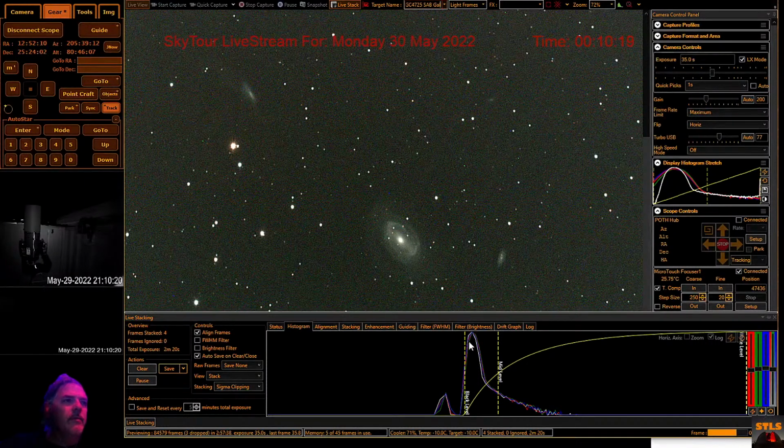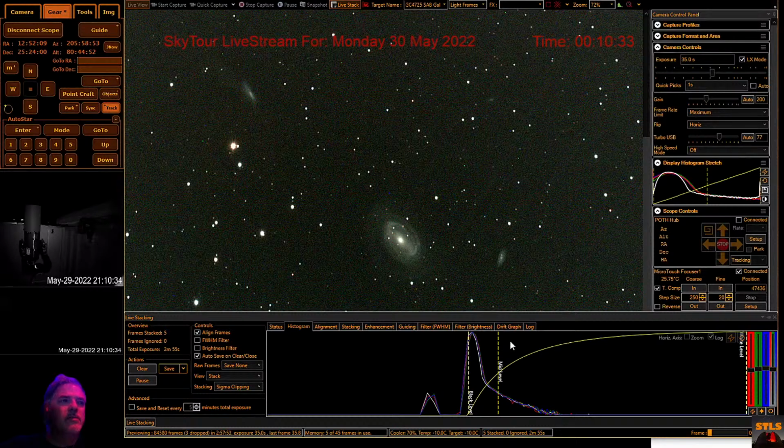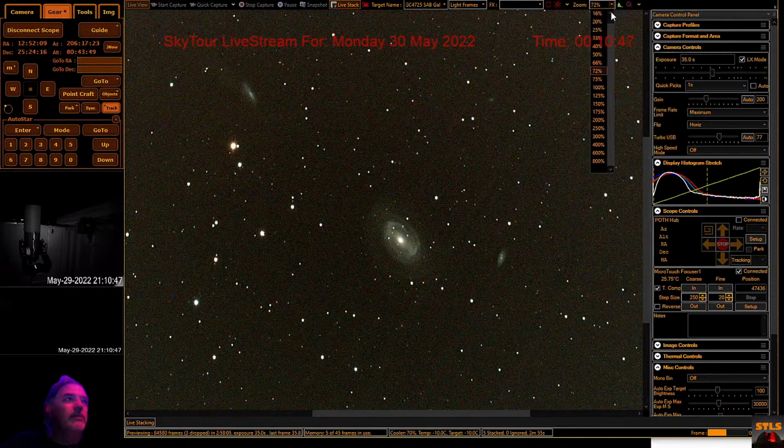Okay, I'm gonna bring our dark level over just a bit to try and clip off some of that noise in the background that we're seeing, just to darken it up. It'll increase the contrast between the arms of this galaxy. There we go. All right, and we'll color correct one more time, get rid of that subtle green color. Actually, quite a bit going on there. I'm going to zoom in now.